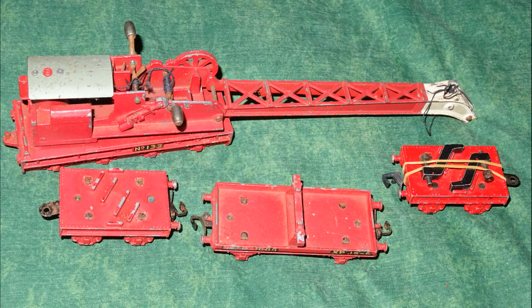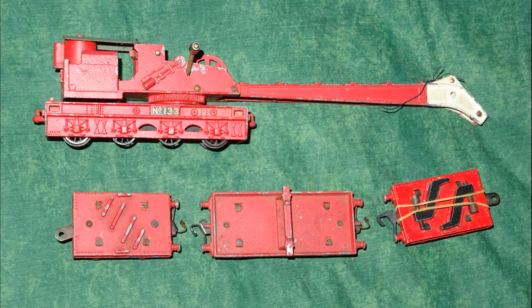Lastly, I bought this old Hornby Doublo breakdown crane. It's in somewhat dilapidated condition and missing its hook and 2 of its jacks, so it may not have been the wisest of purchases, but it'll be a restoration project. I only paid $40 for it, so we'll see what I can do with it.